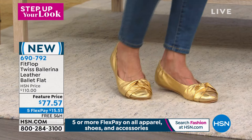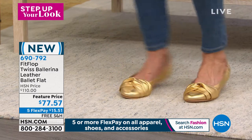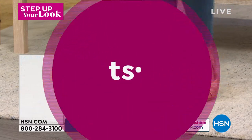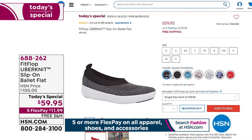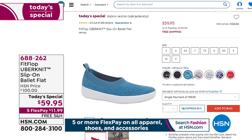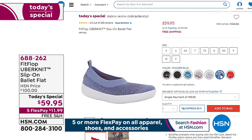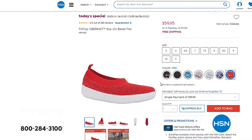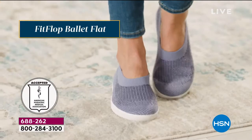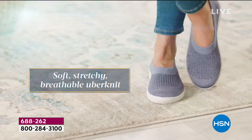And that was just a quick look. You can keep shopping for those. But I wanted to show you our Today's Special because we do have another full presentation. If you're just joining us and you didn't see our Uber Knit slip-on ballet flat from FitFlop, it's our Today's Special. We're gonna give you another presentation at the top of the hour, but super comfy. About 20,000 of these have been ordered. The red is an exclusive color, brand new. We also have it for you in your neutrals and your nudes as well.